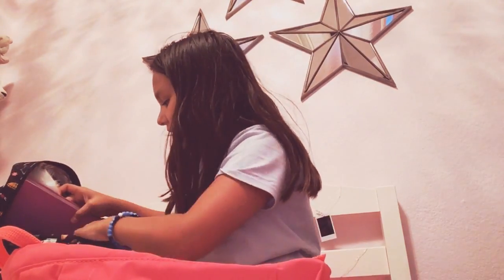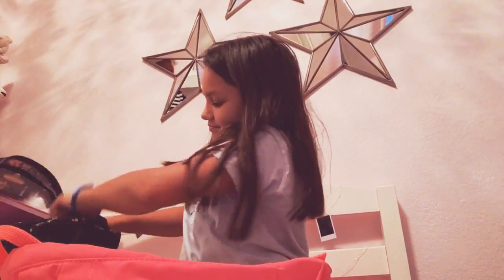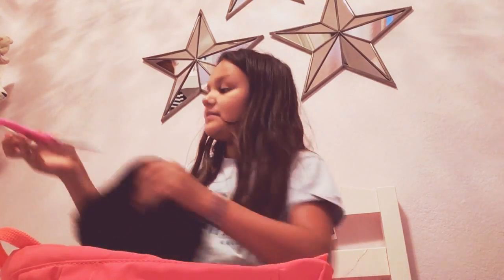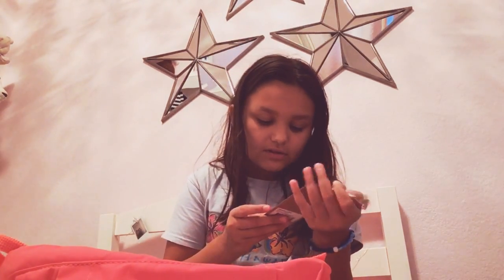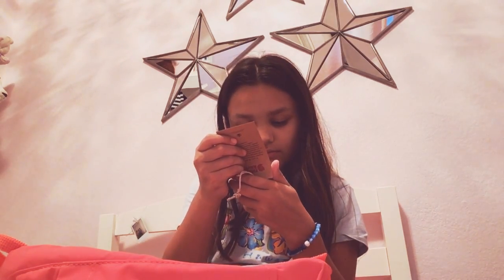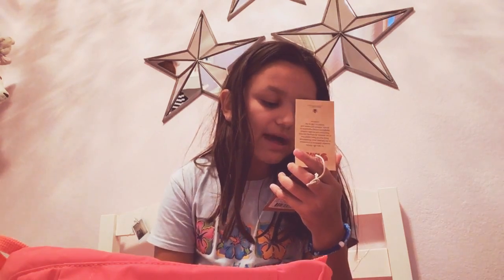I can't find my scissors. Since my backpack's right here, I'm just gonna use the scissors for school. Oh my gosh, guys, you don't know how excited I am to do this. So let's just cut this Fjällräven Kanken thing off. This is the Kanken Mini, the smaller version of the original Kanken backpack.